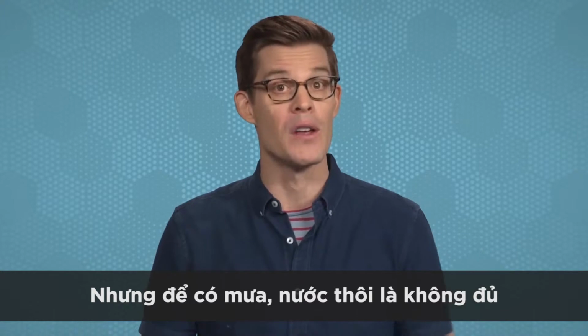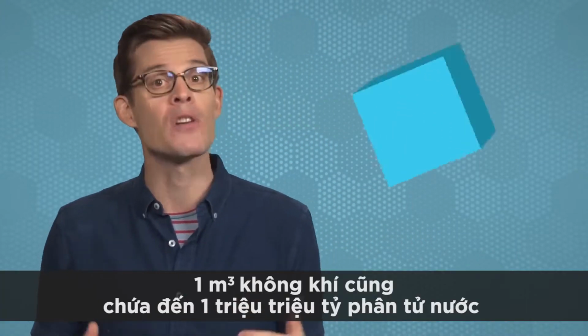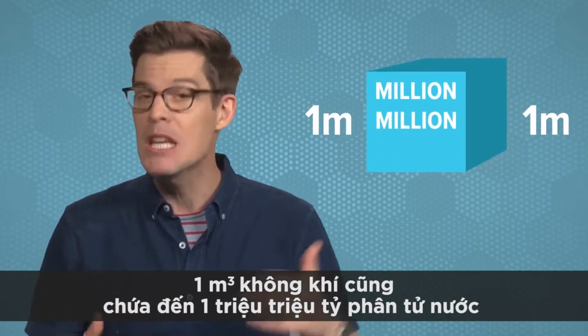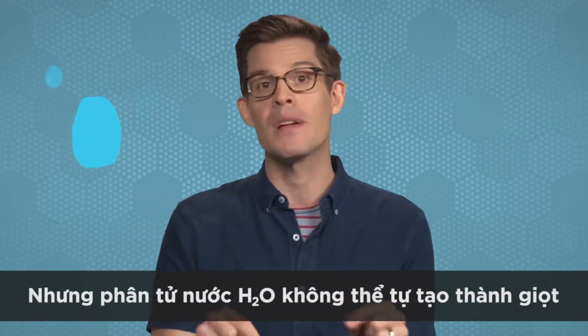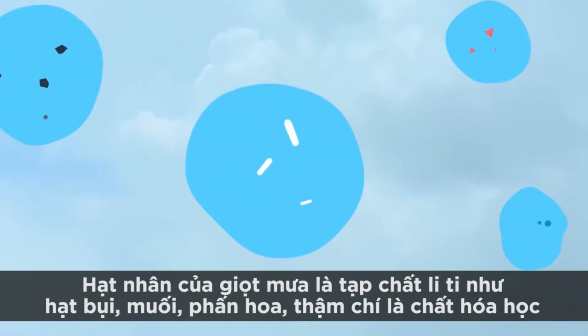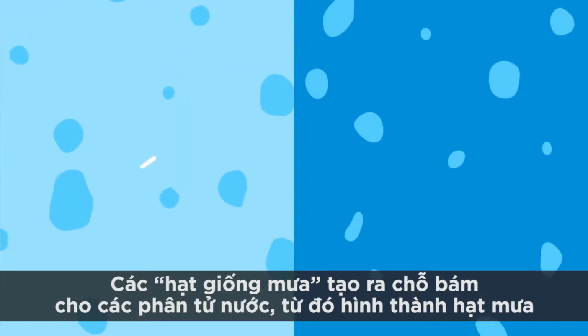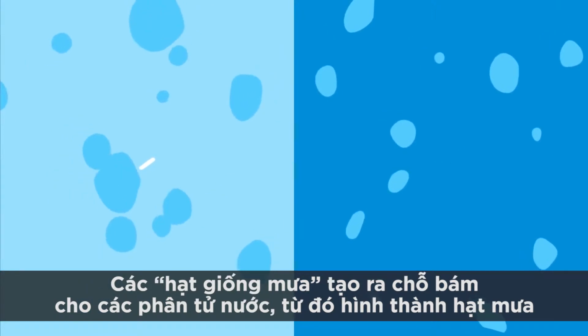But it takes more than water in the air to make rain. Even in the driest places on Earth, a cubic meter of air contains 1 billion water molecules. But H2O can't form droplets on its own. At the heart of every raindrop is a tiny impurity, anything from specks of dust to salt, pollen, even chemicals. Rain seeds give water molecules something to cling to so they can grow into droplets.